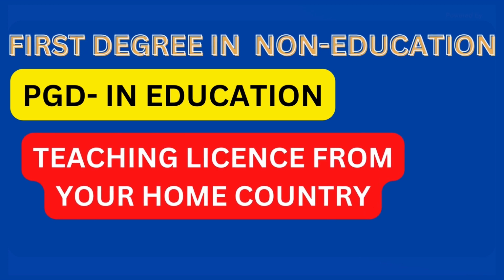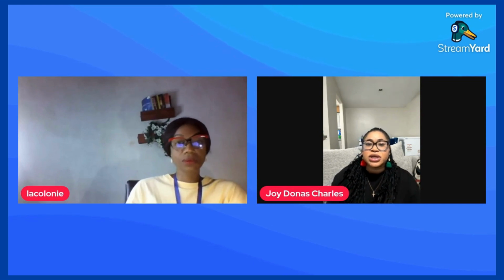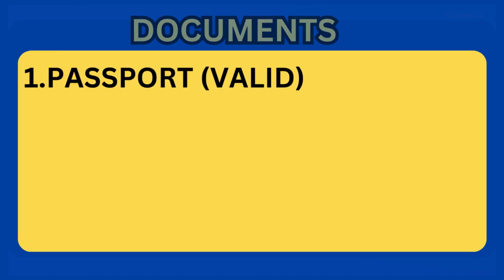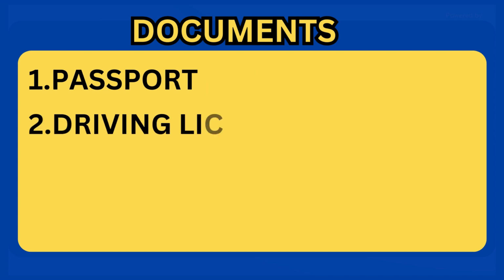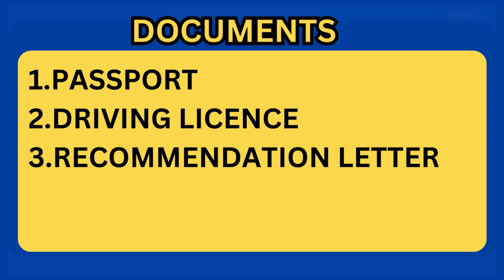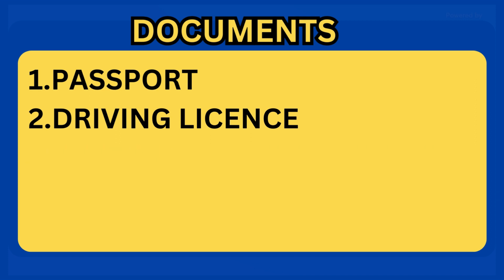So that's the first thing you have to have: that education degree, or a degree in another area and then a PGD in education. So if you have that document done, then the next thing you have to have is a passport that is at least 6 months old and more, the driver's license, recommendation letters, at least 3 letters from the schools you've worked, maybe from a head of department, a principal, or a colleague.